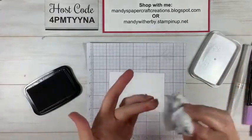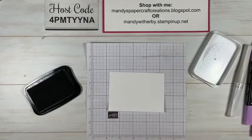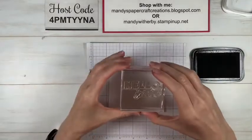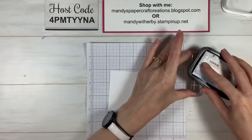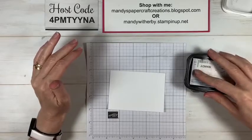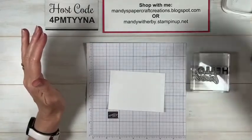And now I'll have to clean my fingers again, because I've got more black ink on me from that. I'll just give my fingers a little clean over here and we'll be good to go. Don't want to transfer that ink. Rightio, okie dokie. So let's start with our sentiment. This is the Hello Friend sentiment. Because the images are quite bold on here, with my Memento I like to rub, rub, rub, and then tap, tap, tap. By rubbing it around, I find that it helps the ink to stick better to the photopolymer. I don't need to do that with red rubber, but with the photopolymer, I find that is helpful.